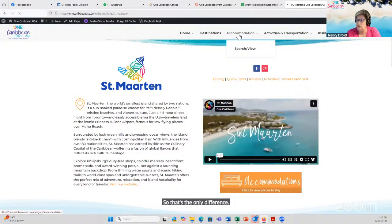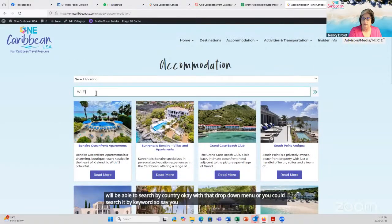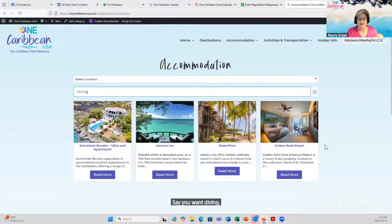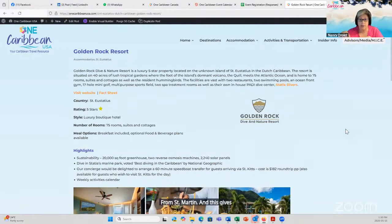When you click on the accommodation page, you will be able to search by country, okay, with that drop-down menu, or you could search it by keyword. So say you want hotels that have Wi-Fi. Say you want diving. These are the properties that mention diving in their verbiage. So I'm going to click on Golden Rock Resort, for example, in St. Eustatius. I don't know if any of you have heard of St. Eustatius, but it is a lovely island, about a 45-minute speedboat away from St. Kitts, or you can fly there from St. Martin. And this gives you an example of what the hotel pages look like.